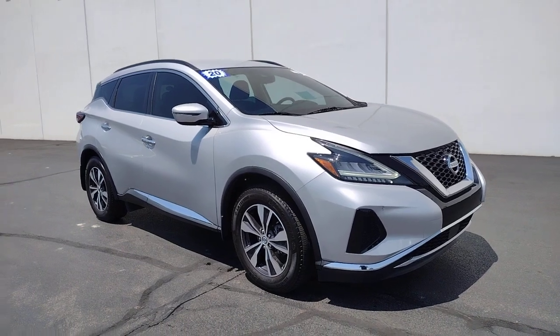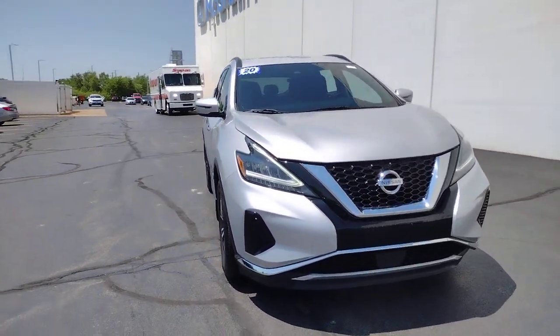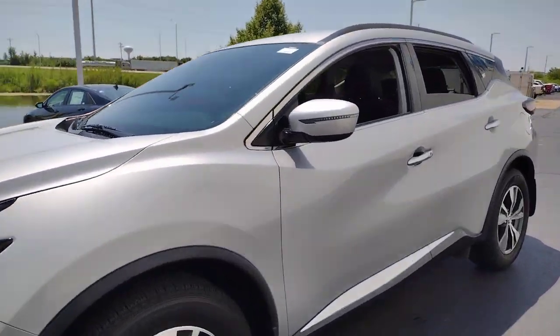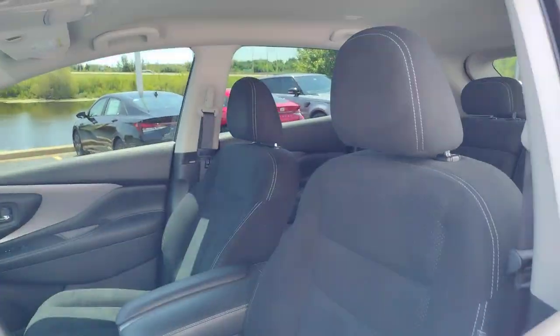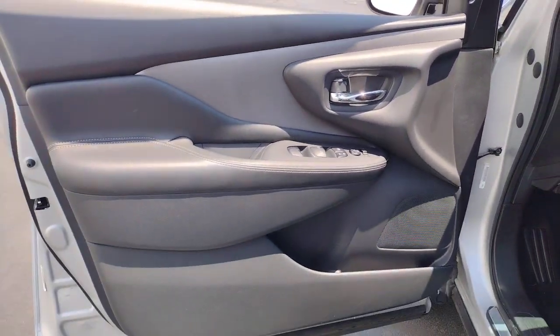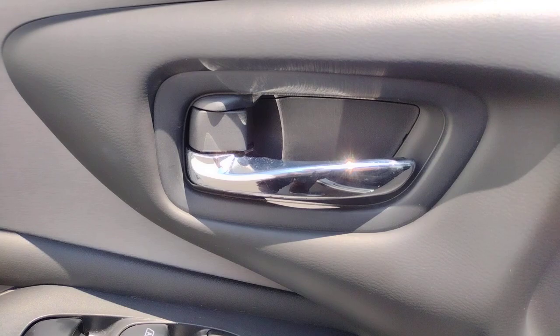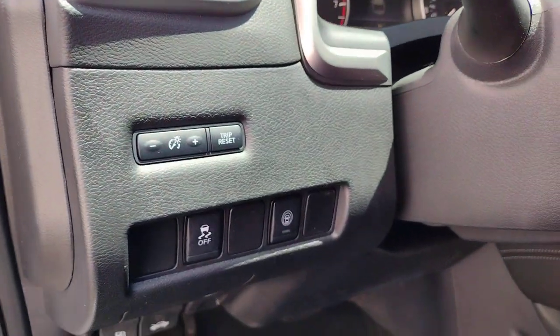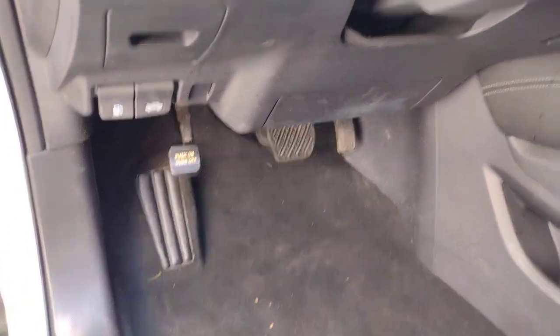Hop into the 2020 Nissan Murano. This vehicle is an outstanding buy with fewer than 25,000 miles on the odometer. This sporty Murano was designed with your lifestyle in mind. From its generous cargo space to its silky smooth ride to its advanced safety and infotainment tech, this deluxe midsize crossover infuses every journey with confidence.